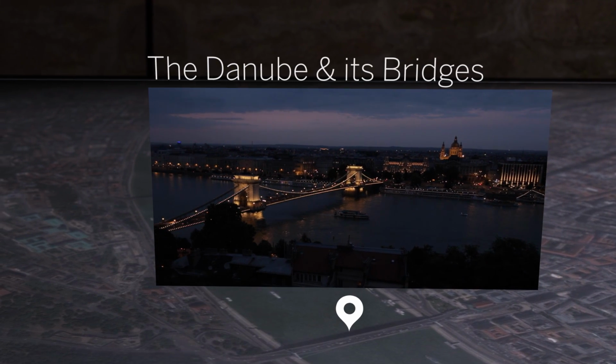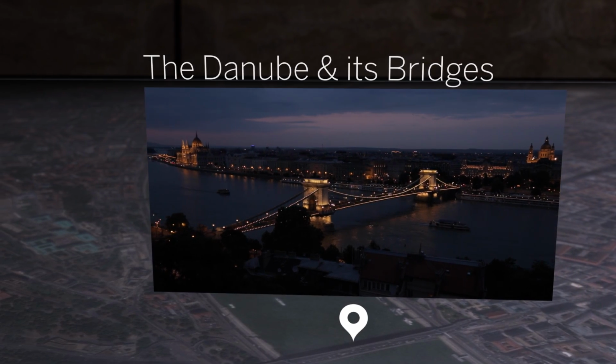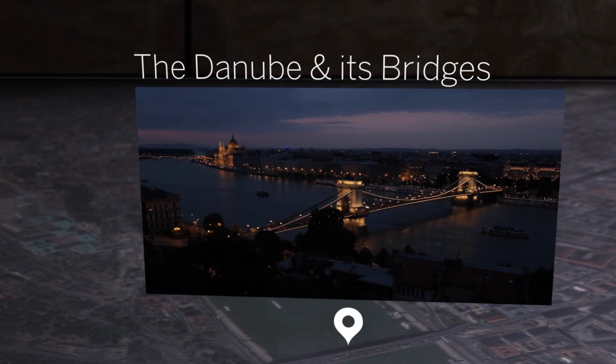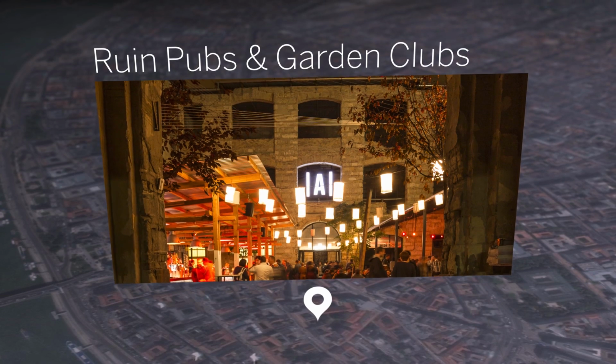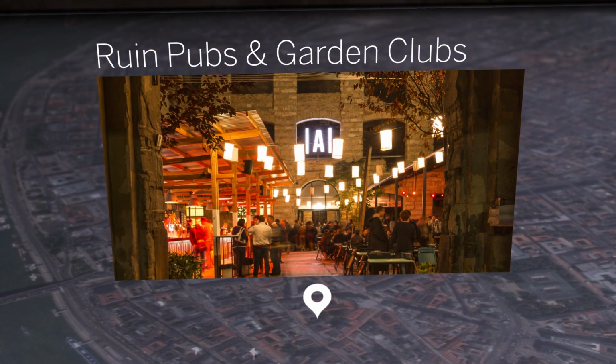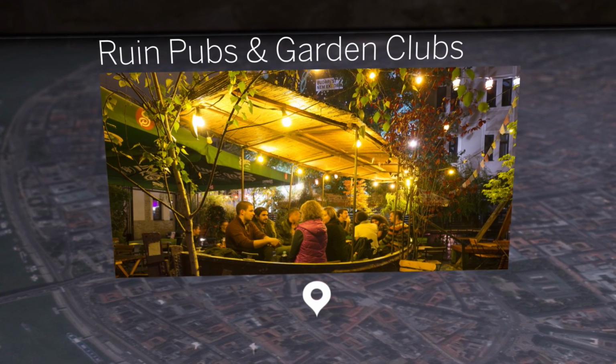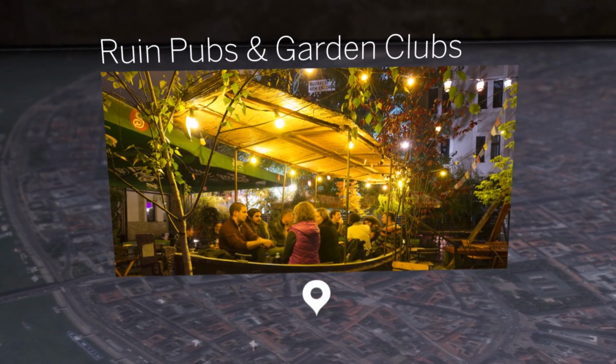The Danube bridges are the stitches that have bound Buda and Pest together since well before the two were linked politically. A visit to Budapest is not complete without an evening in one of the city's many so-called kertek. These rough and ready outdoor venues rise phoenix-like in the summer, on rooftops, in courtyards, or even in abandoned buildings.